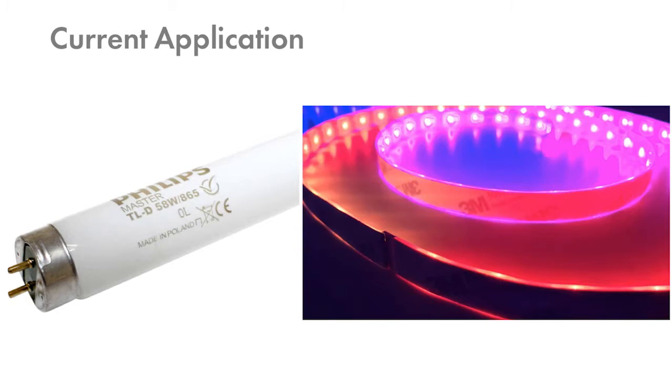Currently, if we look at lighting that's going to adjust how much melatonin we produce, it's not going to look any different. We're not going to be sitting under pink lights or red lights in the future. It's going to look just like these, but it's just going to be how much we adjust that part of the spectrum. All the lights already produce that part of the spectrum that concerns us.